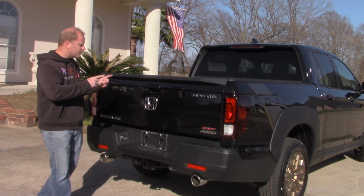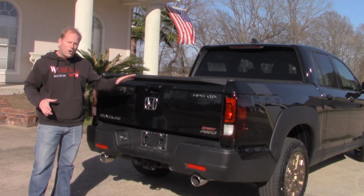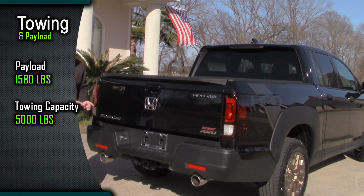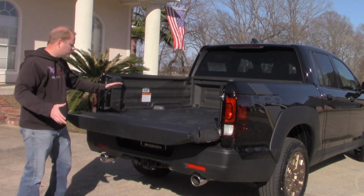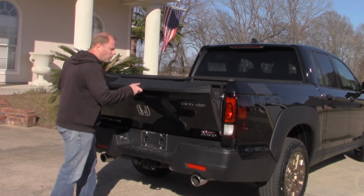But here are some of the great characteristics I was talking about that set the Ridgeline apart from other vehicles as I put the cargo or the payload and the towing capabilities of the Ridgeline up on the screen for you. You've got the traditional bed right here and the traditional tailgate that folds down, but that's not all you have.